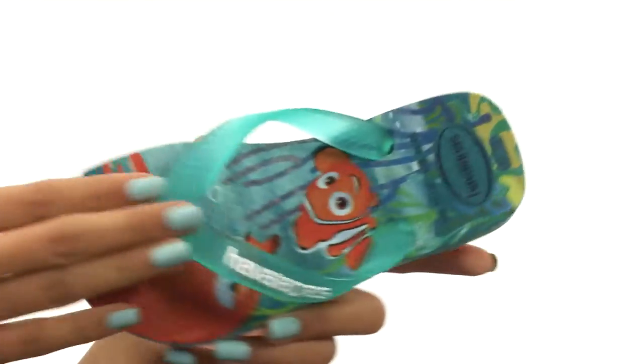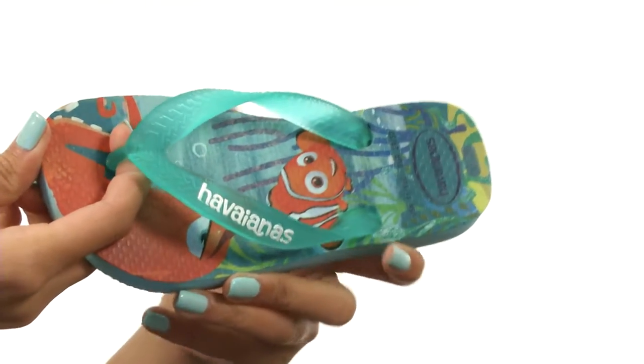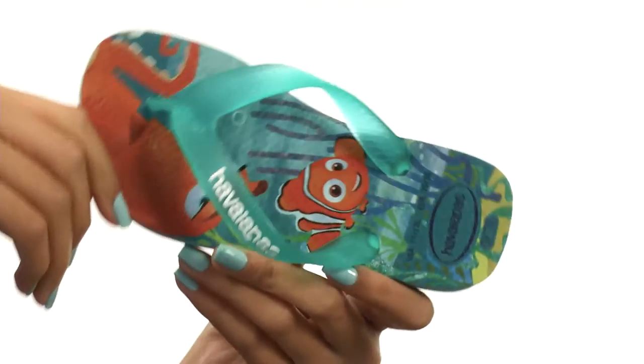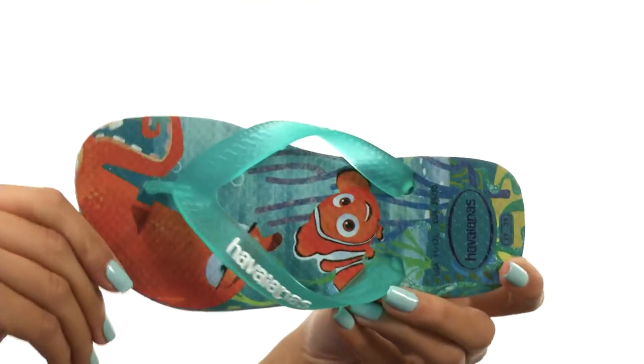These sandals are made with rubber straps and also have an easy slip-on design. Not only that, but we have our super fun Finding Dory themed pattern all throughout. On this slipper, we do have Nemo hanging out, as well as our 8 tentacled friend over here.